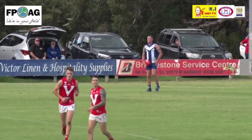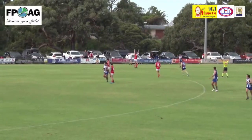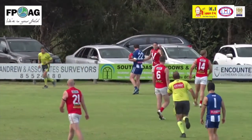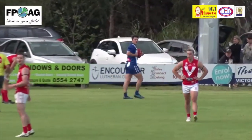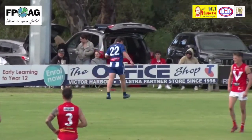And Ross has marked it on the forward pocket and then the far side of the ground. And he knows he's too far out to score, so he just kicks it in out there, and it's easily marked down there by Daniel Stock. Wollonga 5 goals, 6 at quarter time, Macarthur Bay 1 point. Ooh, thanks for that, Ian.